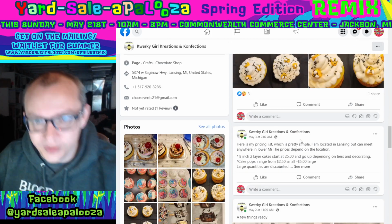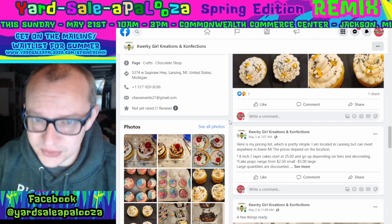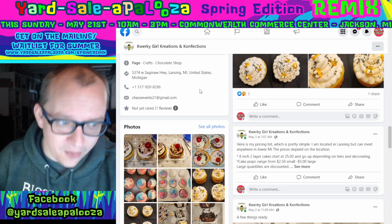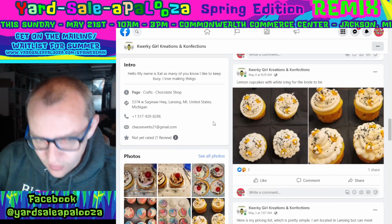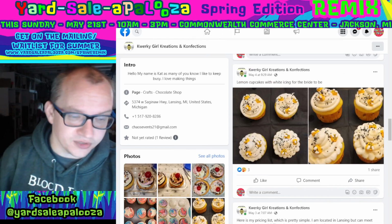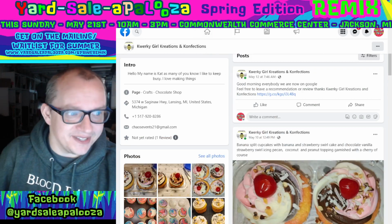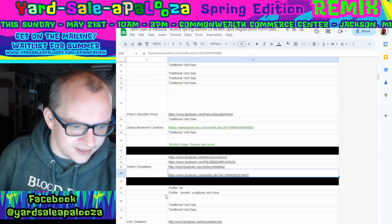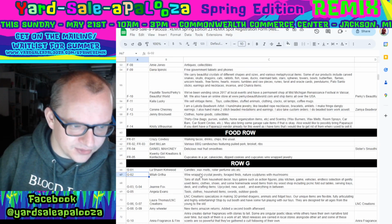Oh, and there's only one dessert vendor at this show. So if you're hungry for a sweet, you gotta go check out Quirky Girl Creations and Confections. We had 4 at the last one, 4 different types of vendors for dessert, but there's only one dessert vendor this show, so she's probably gonna do pretty well. I'd get there early because she's probably gonna sell out of stuff. Every show is different, like I say. Oh man, we still got a lot of booths to go.